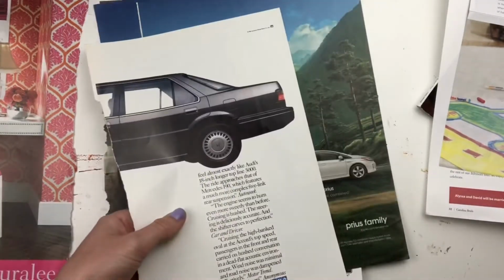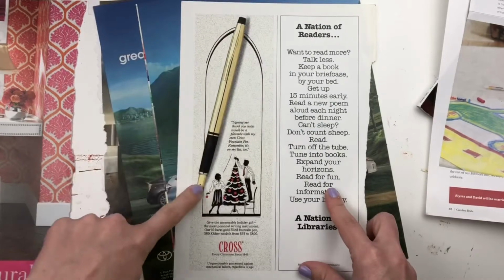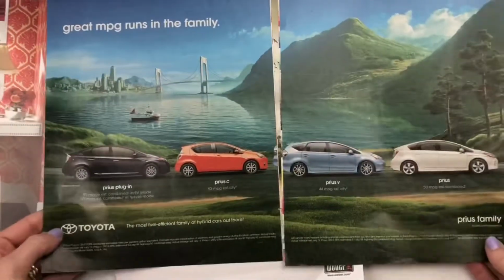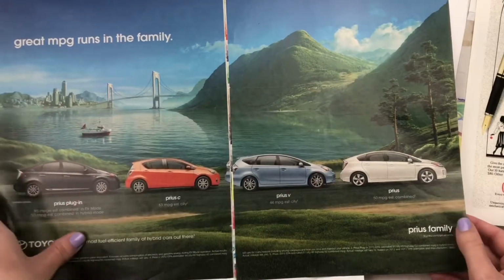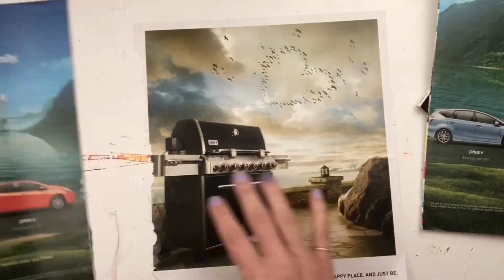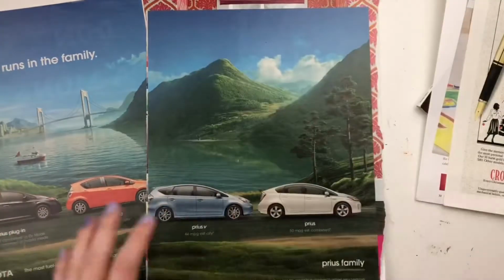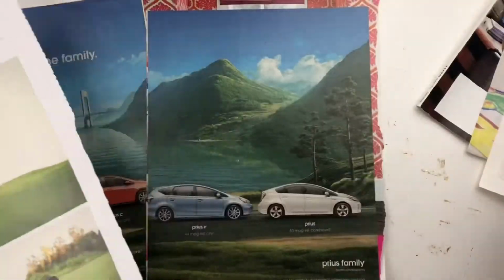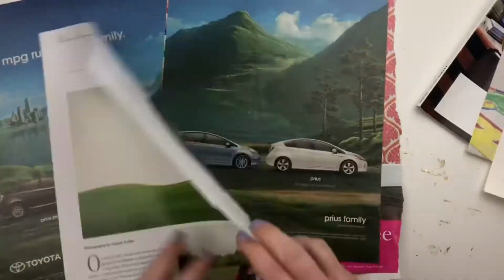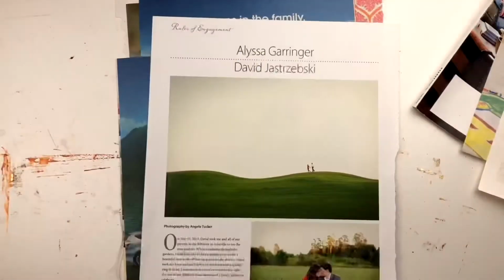And then I found that old vintage picture of a way oversized pen, which I thought would work well with the little kid. And then I found this nice 2-page spread from a car advertisement. And I like this picture too with the birds sort of flying in that heart-shaped formation. So I'm going to play around with these images and see if I can find a cool way to combine them in an interesting and believable way to make a surreal landscape.